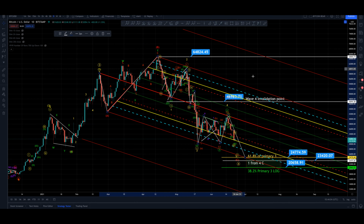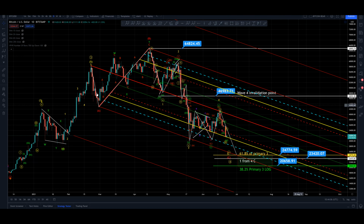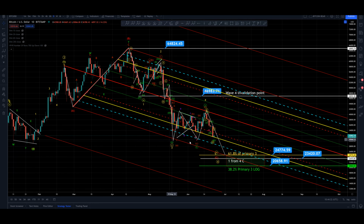One of the complaints people have made about this idea of an expanding flat here is, oh well, this C is getting ridiculous, it's getting too long, it's far too drastic, it's far too steep, it doesn't really have any relationship to this A move here and this B move here. Well, I disagree, and I think this pitchfork helps support my case that it has an excellent relationship with this initial A-B swing, and it's all been contained within a pitchfork based off of those two pivots.